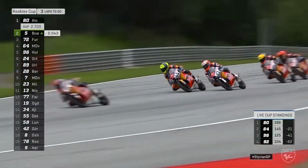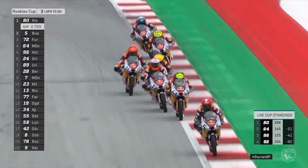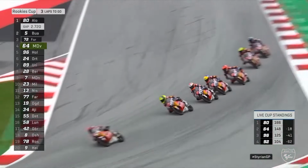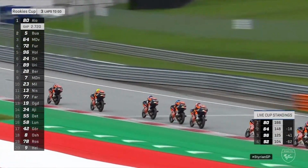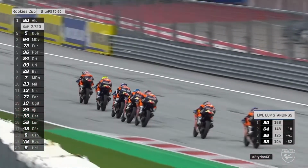But Munoz, he's moving up the inside of Furusato, very nice and clean move. But what about the comeback from Furusato? He's very, very good at that sort of thing. He's learnt that from his racing in Qatar, but he was unable to do it that time around. Patelli, track limits warning, the number 28.